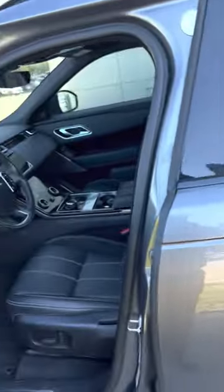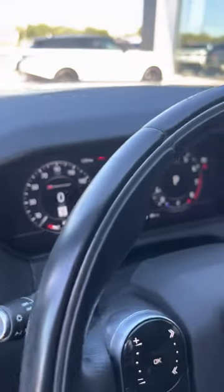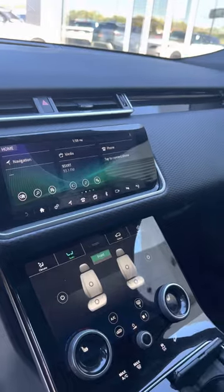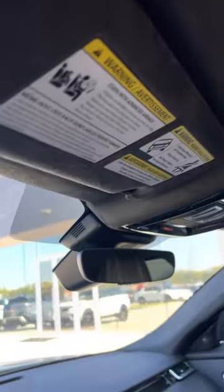For the inside, it does come with the Meridian surround sound system, so it is the top of the line surround system for the Velars. Electronic digital dash. Does have the suede headliner as well. That's an upgraded package. Heated seats, sunroof, panoramic sunroof, of course.